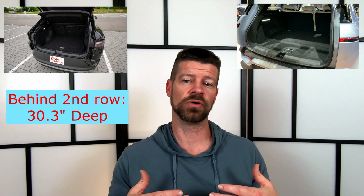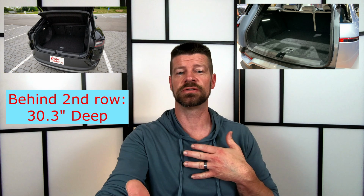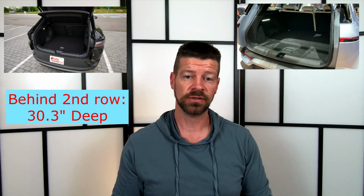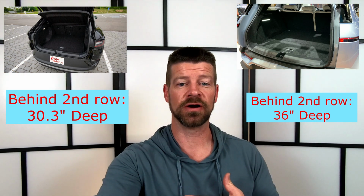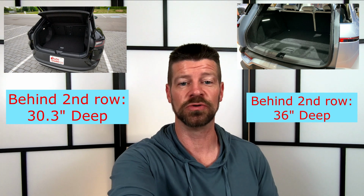So now we're going to talk about the cargo space. On the ID.4, behind the second row seats, there is about 30.3 inches of depth of space on the floor that you can use. Now the Ocean, because it's 8 inches longer, you're going to get 36 inches of space back there. It is going to be 36 inches deep to the back of the second row seats.